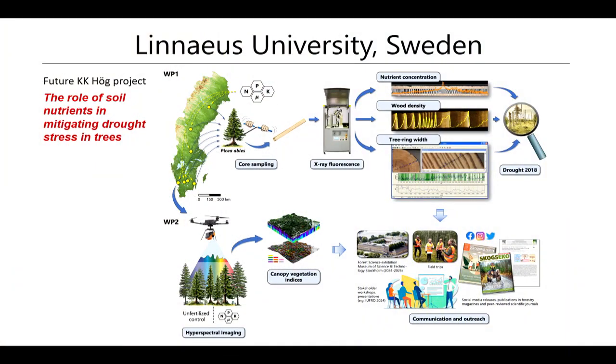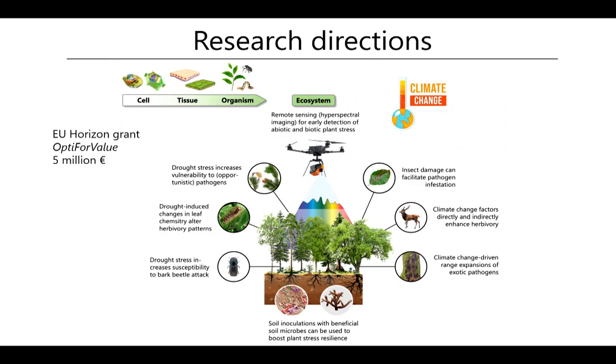And that can be complemented, of course, with drone hyperspectral imaging. Because one would assume that even under the normal, mild summer drought that the trees see every year, we should see a difference between the trees that have a higher nutrient supply as opposed to the ones that don't. Anyway, that opens up a whole can of new research avenues.